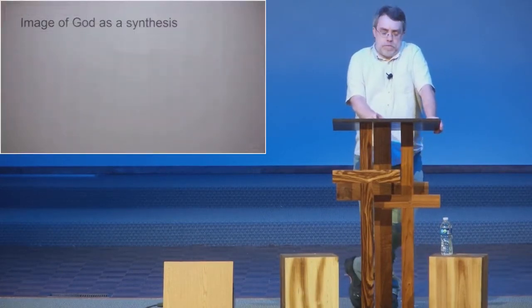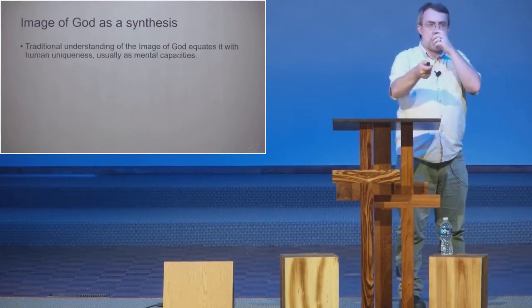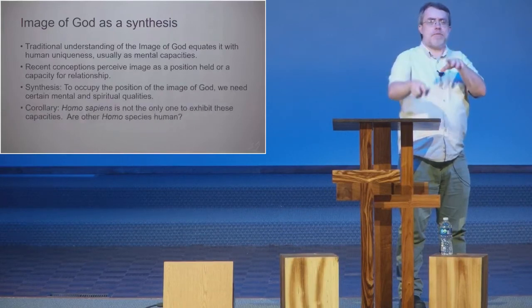Let's just roll through these lines here. There's one, there's another one, there's another one. All right, that's good enough.